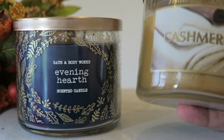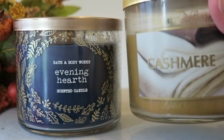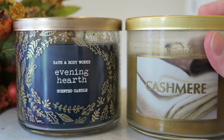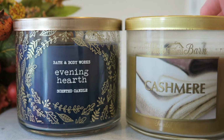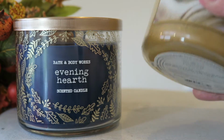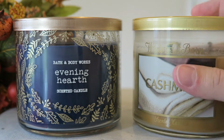Then I brought this one out just because it was called Cashmere. Now I will say, I guess the label on the left is a little bit better than the one on the right because that's the most basic font with just a Cashmere throw on it. So 2012 labels were not a great year of labels either. But because it said Cashmere throw, I said, well, let's at least compare.